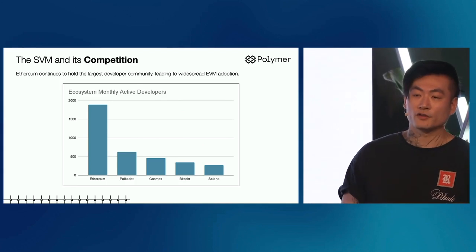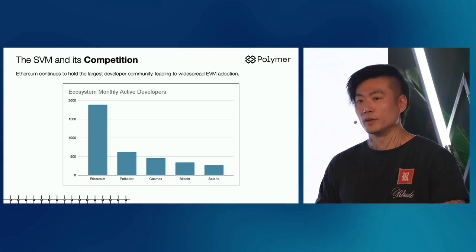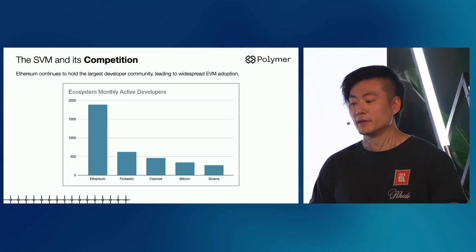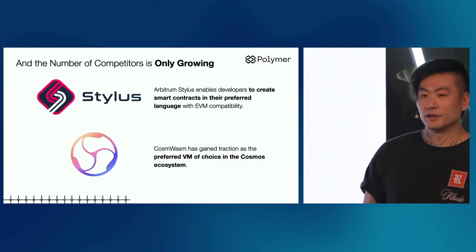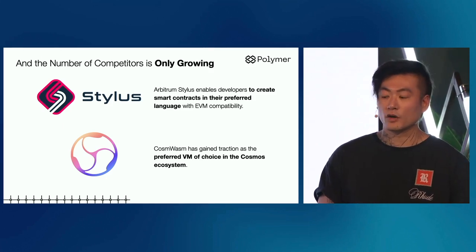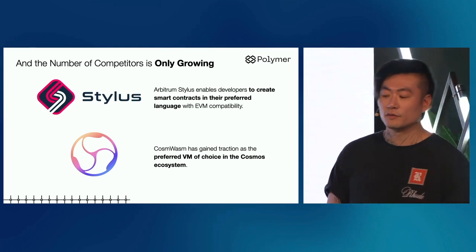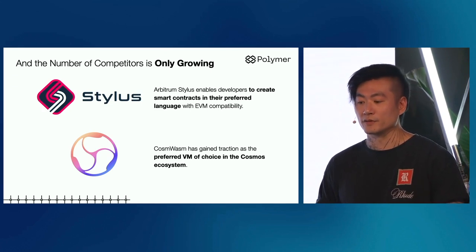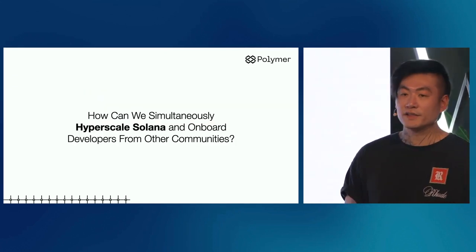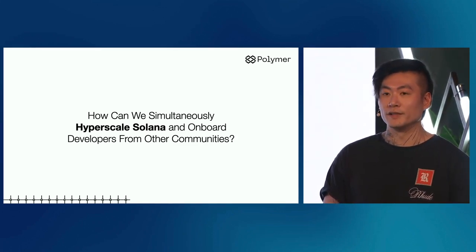The SVM itself also has some competition. Ethereum continues to hold the largest developer community, which has garnered a widespread EVM adoption, in addition to a number of other ecosystems. And the amount of competition is only growing over time. So we have technologies like Arbitrum Stylus in the Ethereum ecosystem that allows developers to create smart contracts in their preferred language with EVM compatibility, and also virtual machines like CosmWasm, which is gaining traction as a preferred VM of choice in the Cosmos ecosystem. So the idea is, how can we simultaneously hyperscale Solana and also onboard developers from other communities at the same time?